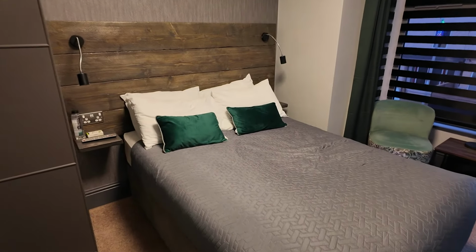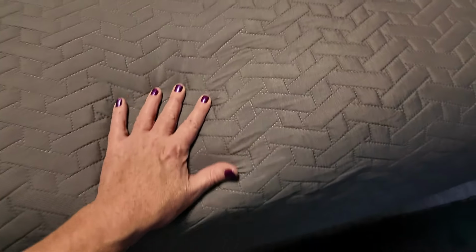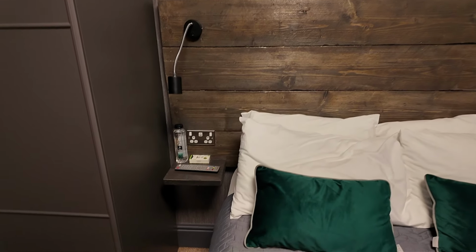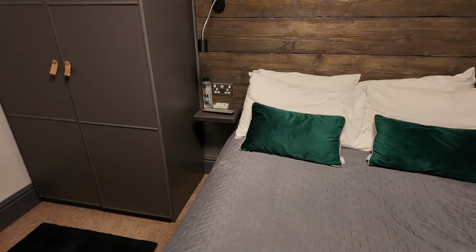Tour around the room. There's the lovely double bed, really soft and cozy. Oh, beautiful. I love the headboard, it's like a natural wood style. Some lovely reading lights there, complimentary water and some tissues.